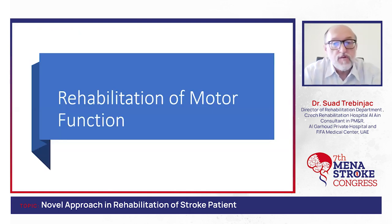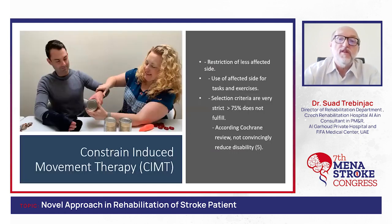Motor function is almost always affected, and that's why one of the main focuses of rehabilitation and one of the rehabilitation goals is to improve and restore affected motor function. There are many strategies developed so far, but none is good enough to restore the function completely, and this remains a major problem for stroke patients.